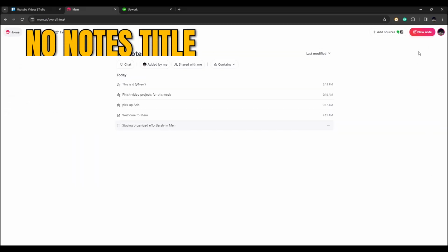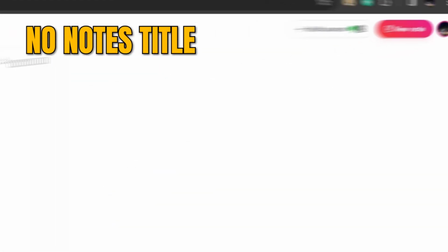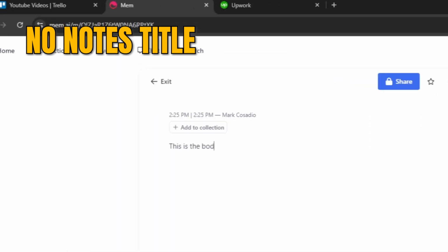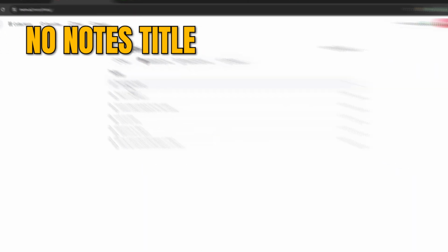Something that might throw off seasoned note-takers is the absence of note titles in Mem. Each note begins as body text. While the app sees mems as documents, it might be confusing for those transitioning from other note-taking apps.